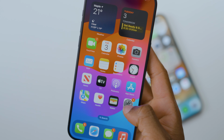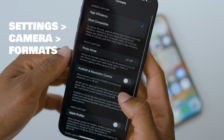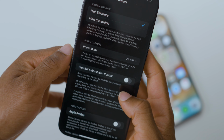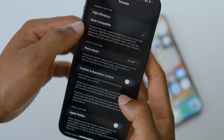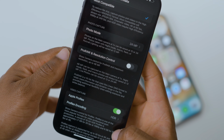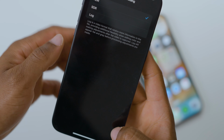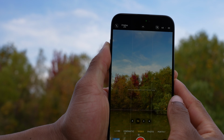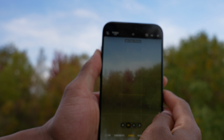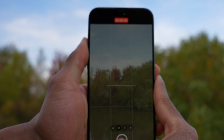You'll want to open your camera settings on your iPhone and go to Formats. There are a few settings that I would recommend you to change. Under Camera Capture, change the setting from High Efficiency to Most Compatible. Then scroll down and turn on Apple ProRes under Video Capture. Click on ProRes Encoding and make sure it's at Log. Now you'll have the capability to shoot in log format, but make sure you turn it on first in the camera app. When you open your camera app, you'll have to click the icon that says ProRes, and you'll know that it's activated when you see a very flat image.